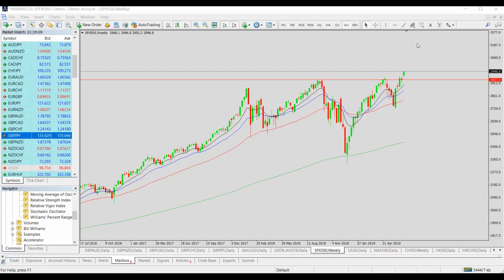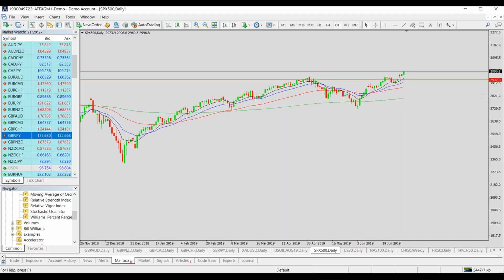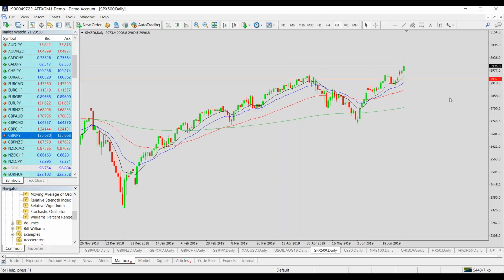Usually I would have in mind an area or a zone where I might start easing off on my trading in a particular direction, because we may be approaching a level of support or resistance. But in this case, I actually don't have that limitation. So I am going to continue to look for long opportunities on the S&P index for as long as price action tells me to do so.